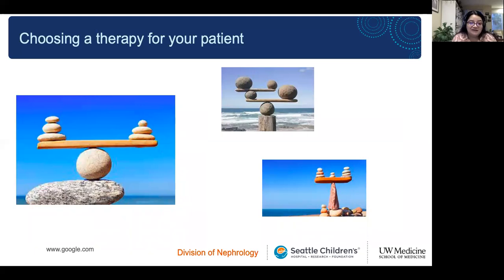So how do we choose therapy for a patient? It all depends on, you have to weigh the risks and benefits, look at the balance. And when I Googled balance, these are the kind of images you see. For some reason, people like creating these things with pebbles on the beach, I guess. So it's all about balance here.